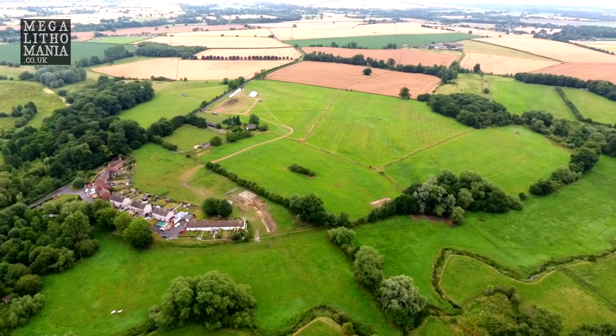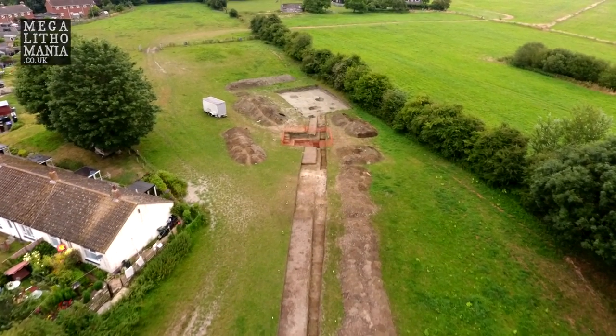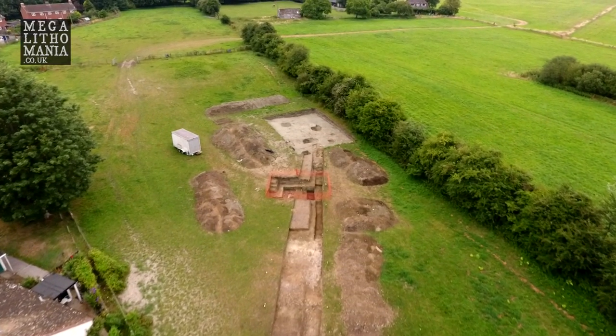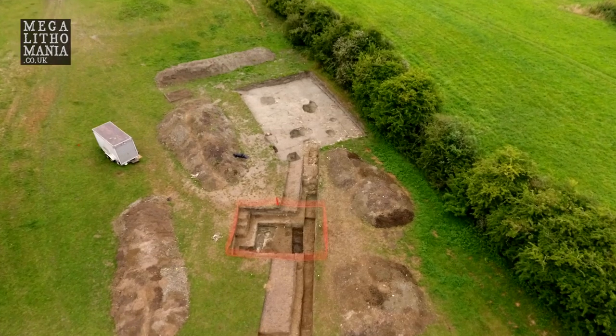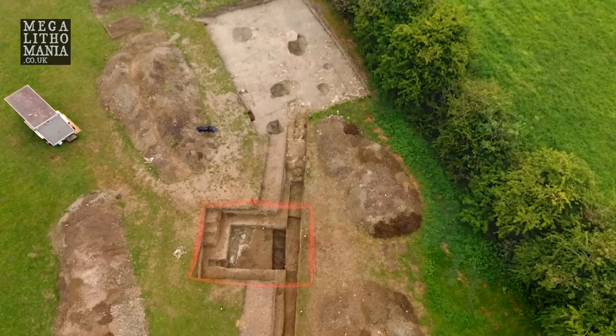So I think that's the main discovery: underlying Marden Henge is an earlier large late Neolithic settlement, and it's replicated at Durrington Walls, so it's clearly more common than we previously thought. You mentioned the Hatfield Barrow. That was a huge barrow before it was pretty much level. Can you give us a little bit of info about that?